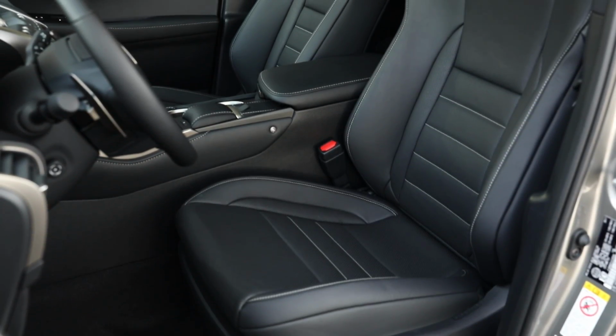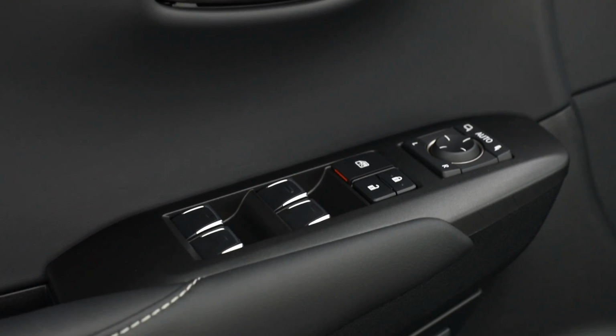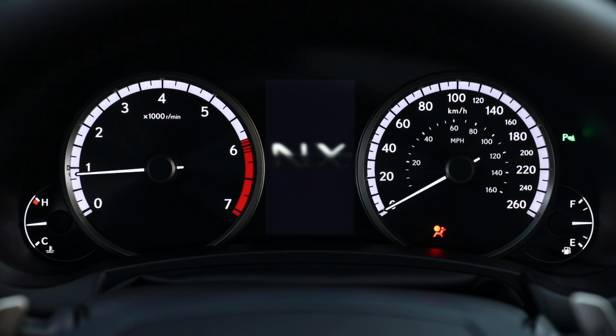So a very high quality, refined, neat, tidy interior on this NX, which is of course what you've come to expect from Lexus. And I'm really excited now to get it on the road and see how this drives.